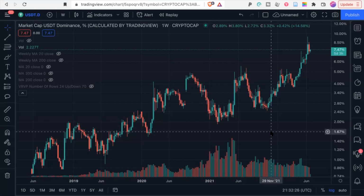One other thing I want to mention about stablecoin dominance, and part of the reason it's useful, is that it tells you how much of a price surge is possible without the need for any new buyers to come into the space. So what I mean is, by definition, stablecoin dominance tells you how much dry powder people who already invest in crypto have, because if you have stablecoins, then you're participating in crypto.